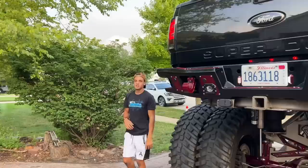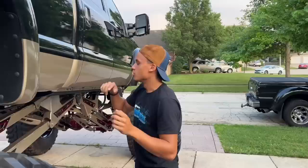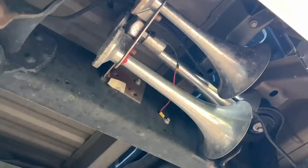You probably heard those puny little train horns for this big truck. Whenever I bought this truck, it came with train horns already on it. These little dingy things from like 1873. They're supposed to be chrome. They look like absolute garbage.